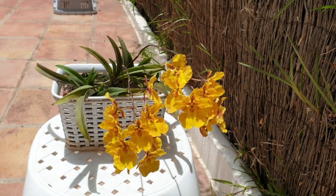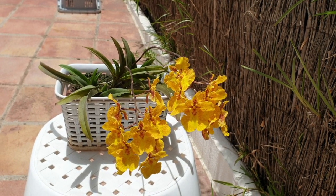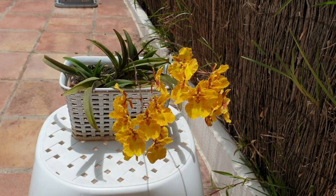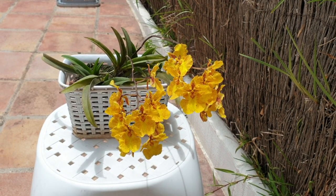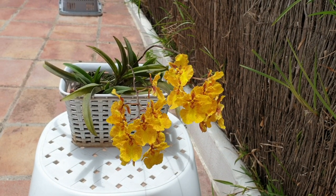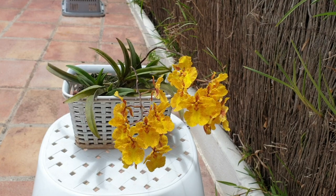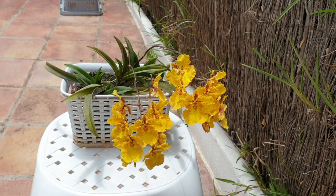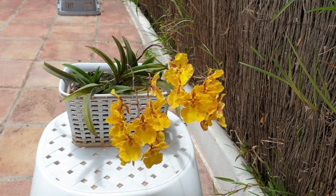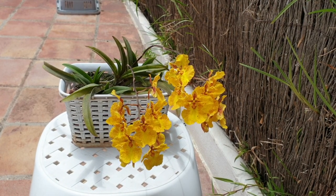This is Zelemnia Midas, Zelemnia on steroids or something like that. But very, very similar, no fragrance, blooming on two gorgeous spikes this year. And there are people in this world that have the Midas touch when it comes to growing many, many different plants as such, not just orchids, as is my case.